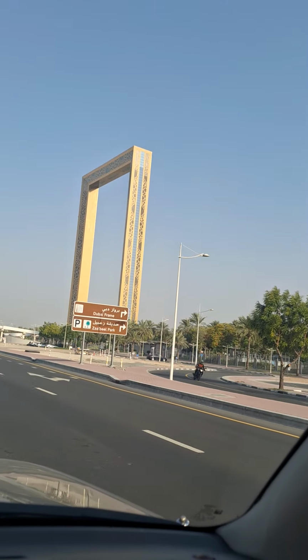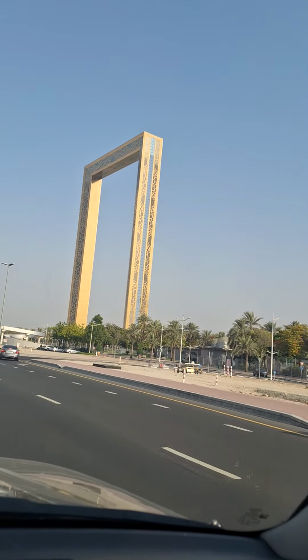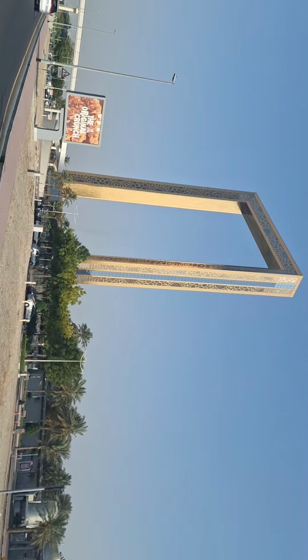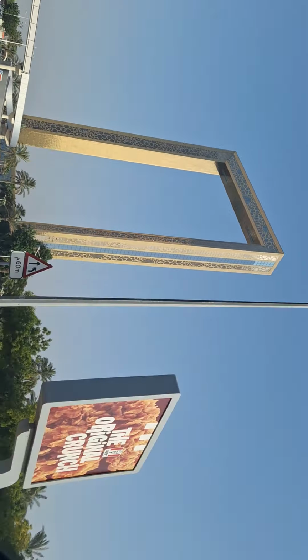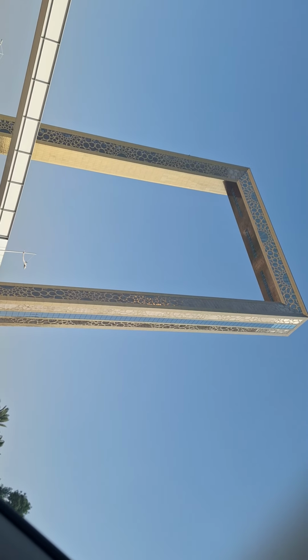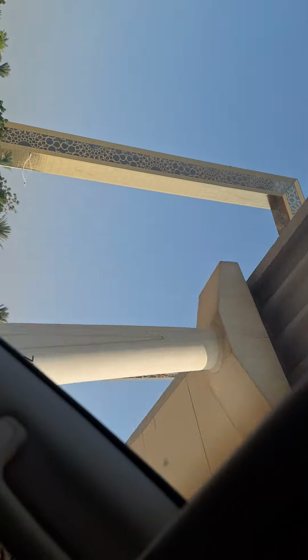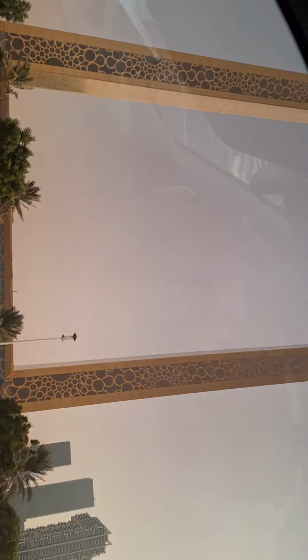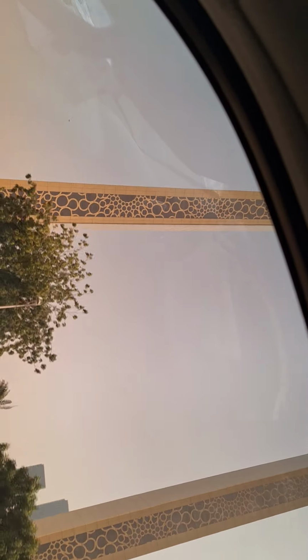Dubai Frame. Continue straight to stay on Sheikh Rashid Road, D75. Then continue straight to stay on Sheikh Rashid Road. Dubai Frame. It's closed then. Continue straight to stay on Sheikh Rashid Road, D75.